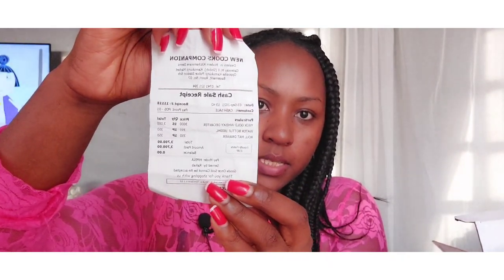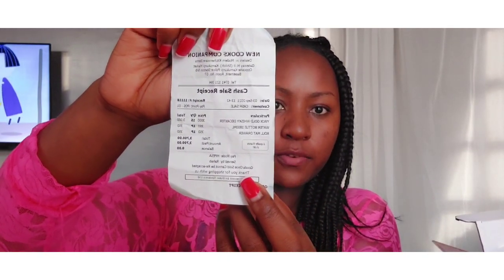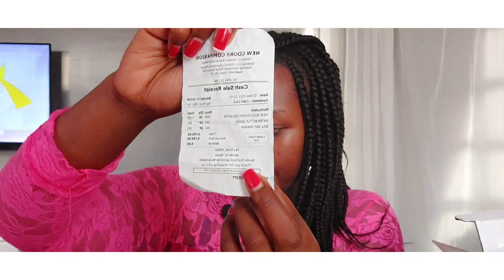Yeah, so I bought them at a shop called New Cook's Companion. You can see it's the first thing in the receipt. It's called, what? Gold Whiskey Decanter. It's 3,000 shillings, water bottle 350, and what else did I buy there? Oh, and this one.